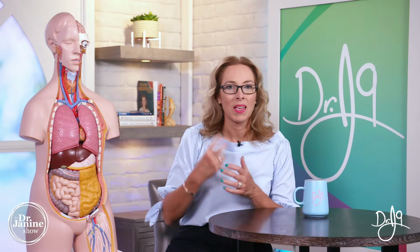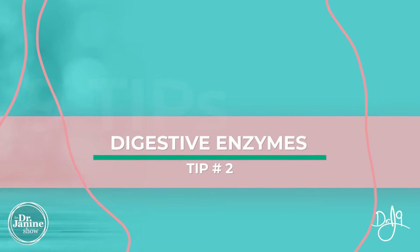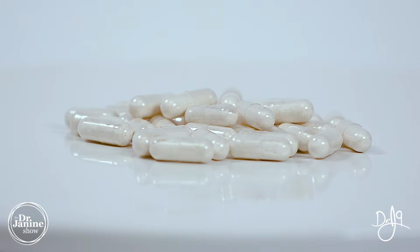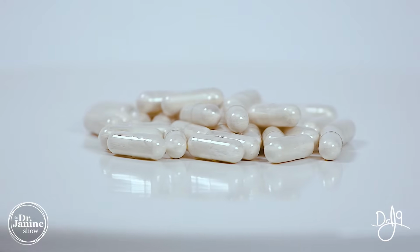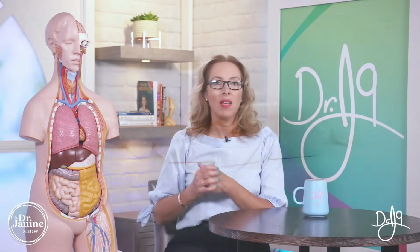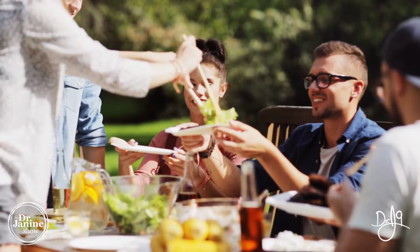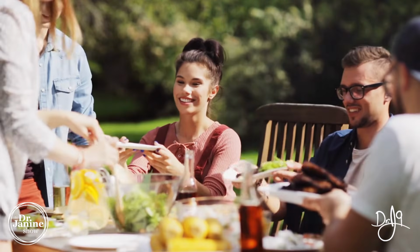your diverticulitis. Tip number 2 is to incorporate digestive enzymes into your diet. Whether this is a supplement, which will be a high concentration, I always look for plant-based enzymes to help with that digestion. But also ensuring that you're eating in a relaxed setting so you're actually secreting your own digestive enzymes is really important as well.